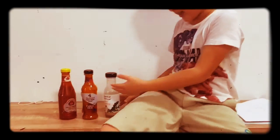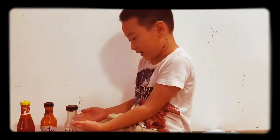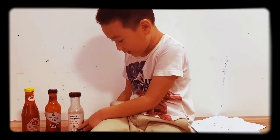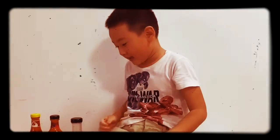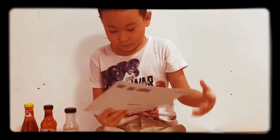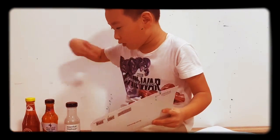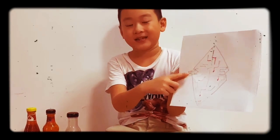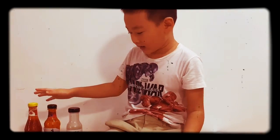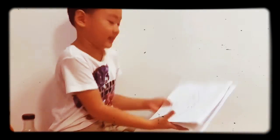So, as you can see, there's many differences between these bottles. One is liquidy, one is a bit medium. And of course, this is the king of sticky sauce. So we'll be testing out which one flows more quickly and which one flows more slowly in these mazes. Because it has 3 sauces, I'm gonna draw 3 mazes.